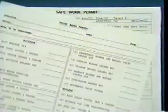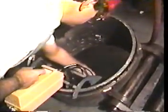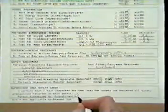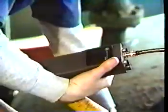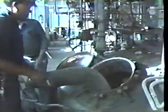Entry permits may take many forms. They will always include the results of pre-entry atmospheric testing and the signature of the person authorizing the work. There may be mandatory requirements for communications, observers, and rescue teams, as well as for continuous atmospheric monitoring and ventilation of the workspace. A typical permit contains the following sections.